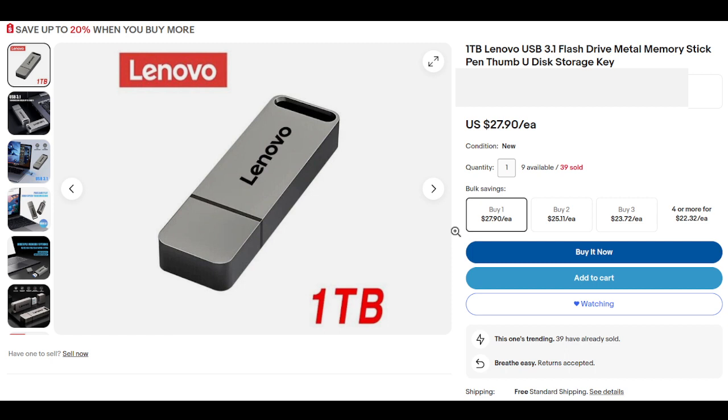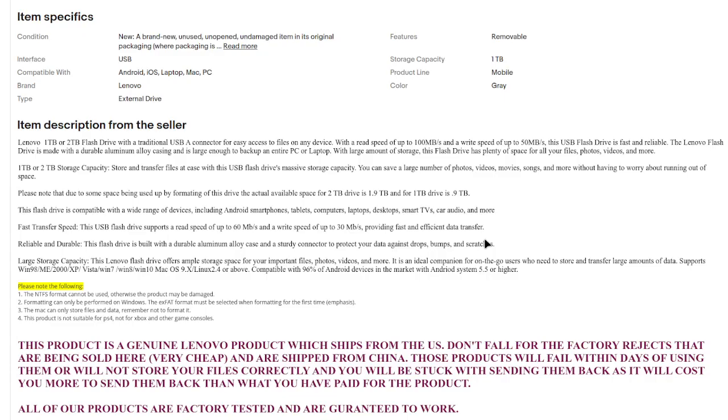Like a lot of other Chinese sellers, they sell this, and usually the flash drive only really has the capacity to hold maybe 16 or 32 GB of data, and then they basically hack the chips or the BIOS on the chips to make it look like it's a 1 TB drive. So I'm just gonna show you basically the listing description, and it's kind of funny.